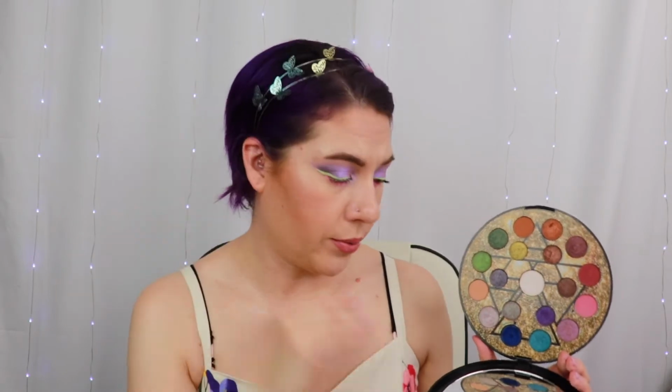But you have to pull in another palette for this if you want matte shadows in the creases. It just doesn't really work like this. You've got to pull something else in. And again, these shimmers are not great.